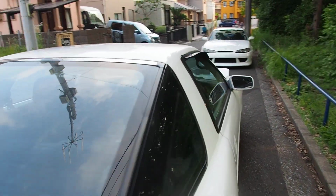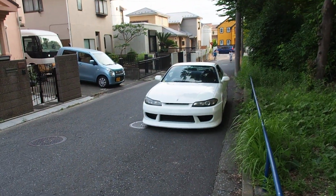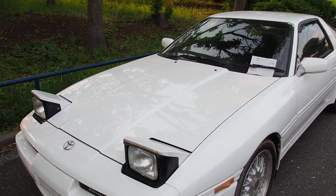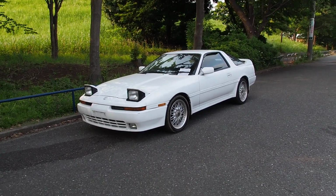Okay, so that is going to be it for this Supra. My S15 came back from the paint shop. I'm happy about that. And there we go. Ta-da, Supra. 15-minute video. That's longer than it should be.